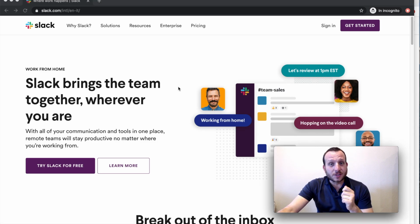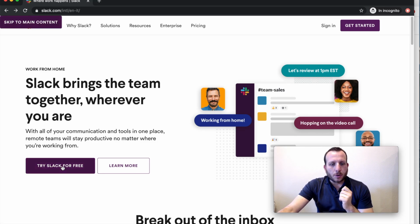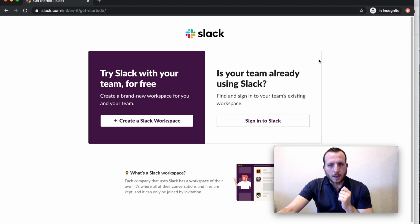Okay, so let's try the product. I will click here, of course. And now I am on a new page and I want to show you a few things. First of all, I like the use of white space. It's simple, it's clean. The navigation is gone. I can just either create a new workspace or sign into Slack.